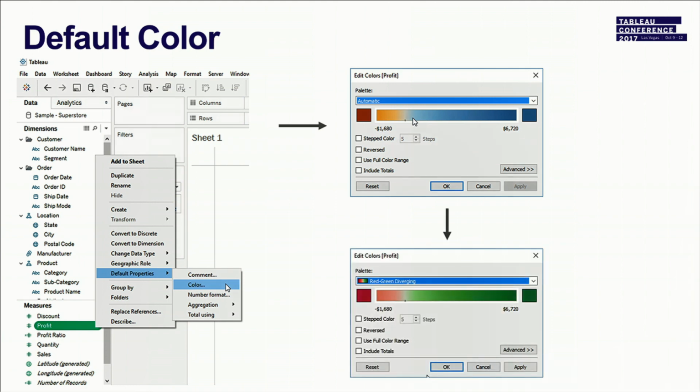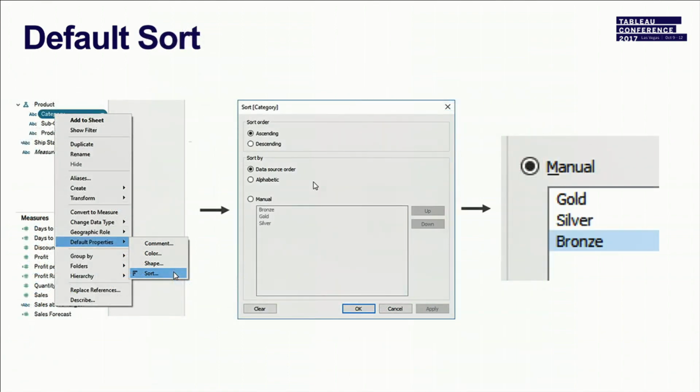But let's say I want to change that to a red-green diverging palette. Now, red and green aren't always ideal colors for this purpose, but if we change it, every time we drag profit onto color, we are going to get that red-green diverging palette. You don't have to change it on every single worksheet, so that'll save you time.